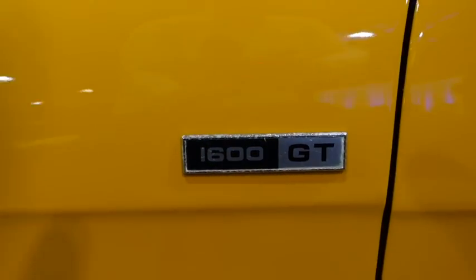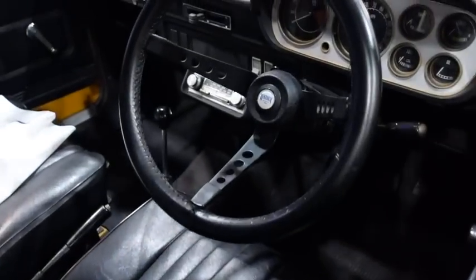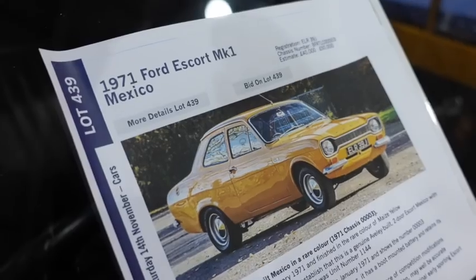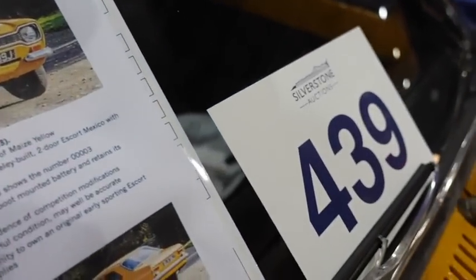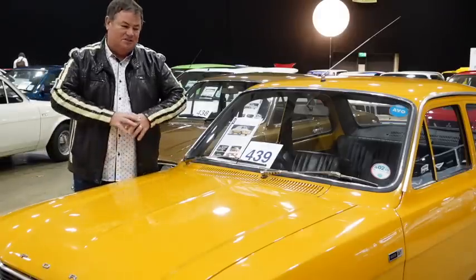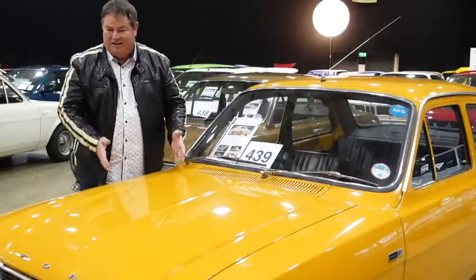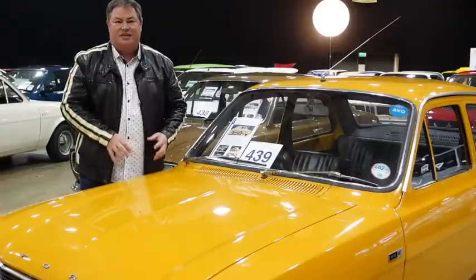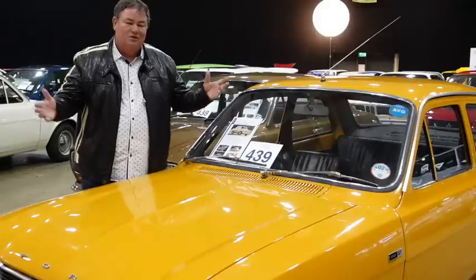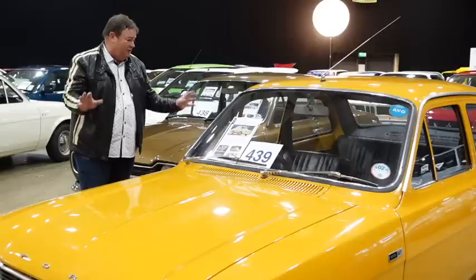It's a genuine Halewood-built two-door Escort Mexico, manual gearbox, maize yellow. Oh, it's just glorious. The chassis plate confirms it was built in January 1971. Now, I've been telling everyone for years that the world of fast Fords is going through the roof. And since I've been saying it, they've just been going through the roof. The market is still on the ascent. Cars like this, especially with that very low chassis number, are incredibly rare. A car like this is only ever going to come up for auction once in my lifetime or once in anyone's lifetime. And just look at it, absolutely exquisite.